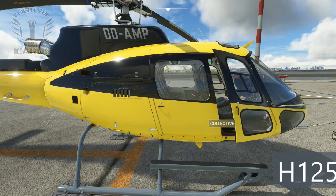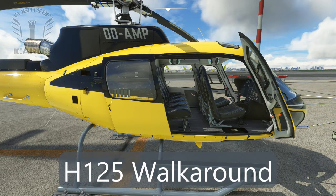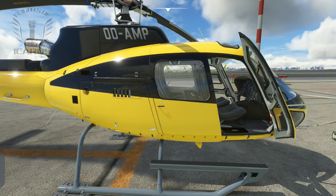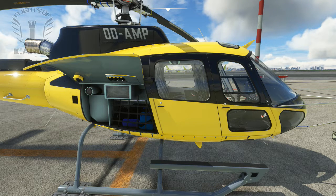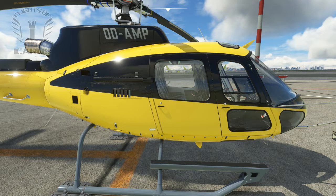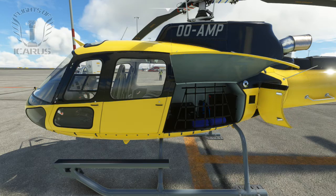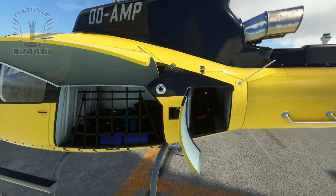Here's a closer look at the H125. The front and passenger doors open and close. And if you undo these catches, there's space for luggage in the back. Just remember to do them all back up again when you close the lid. And on the left hand side, as well as access to the baggage compartment, there's a smaller compartment for the crew's flight bags.